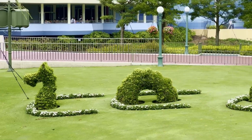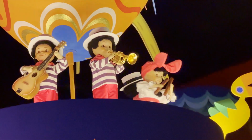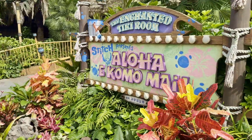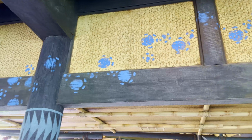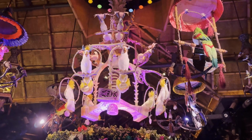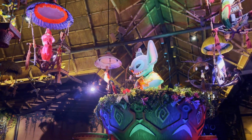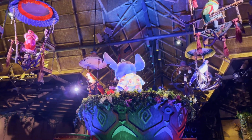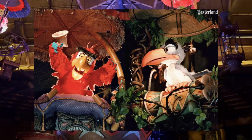Next, we're going over to the attraction that has Stitch in it. No, not that one. No, not that one. Yes! With probably one of the worst attraction names Disney have ever conjured up. The Enchanted Tiki Room Stitch Presents Aloha Komo is a modernized version of the classic Enchanted Tiki Room, but with Stitch in it. Whilst it can be a little controversial, I think we can all agree that it's a lot better than the ill-fated under new management version that used to be at the Magic Kingdom.